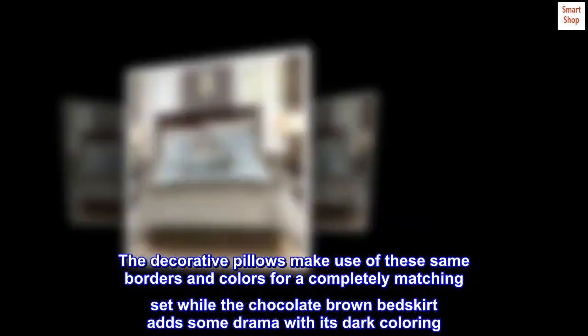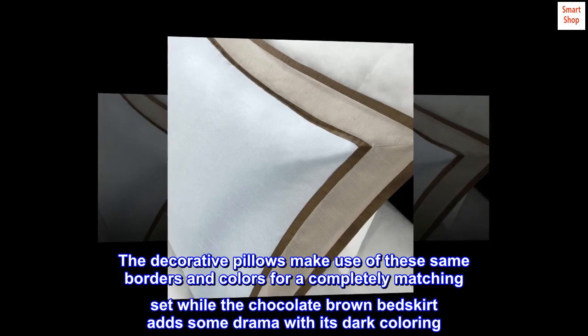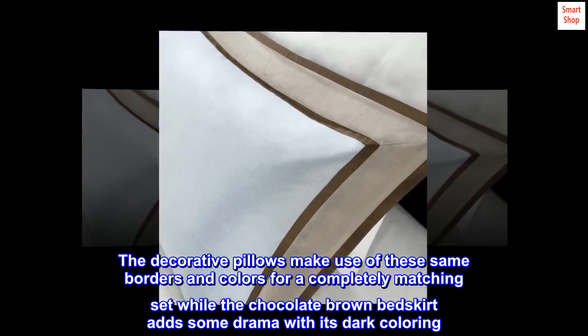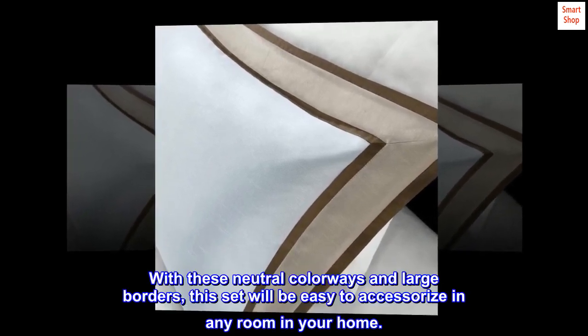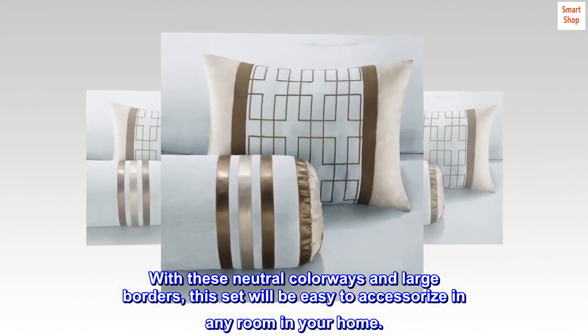The decorative pillows make use of these same borders and colors for a completely matching set, while the chocolate brown bedskirt adds some drama with its dark coloring. With these neutral colorways and large borders, this set will be easy to accessorize in any room in your home.